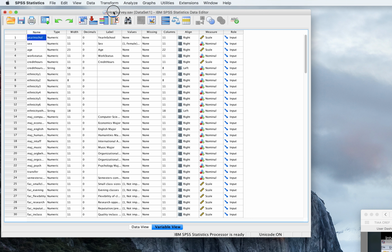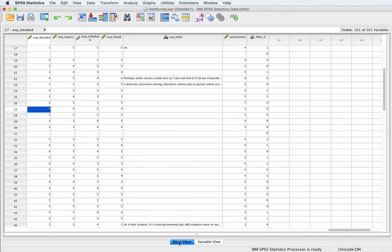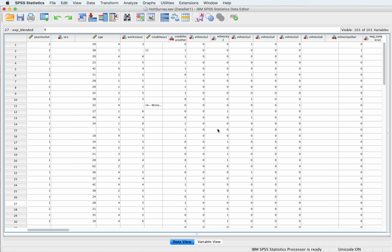So let's start by looking at the SPSS file. Over here, this is the variable view. So you have the variables. I've already put in whether these are numeric or string variables. I put in whether these are scale or nominal. The scale of measurement is included on here as well. So all of the labels and all the values are already included. If I go to data view, you can see all of the data. This is actually a pretty big table with a lot of data.